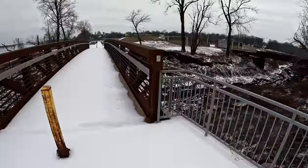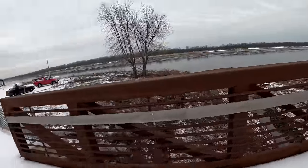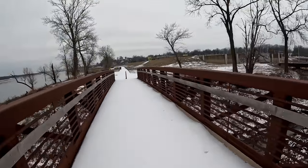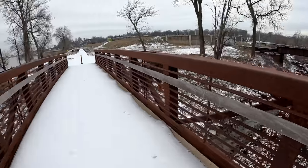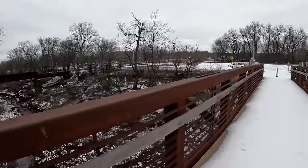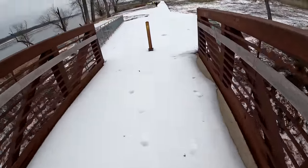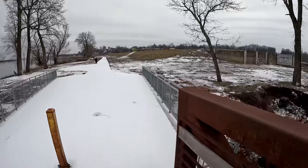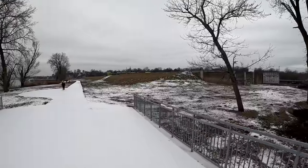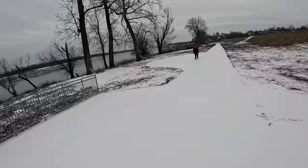Here we go. All right, Red Star boat ramp is right there. Mississippi River is real low. Wow, it's way down here. Wonder what's up there.